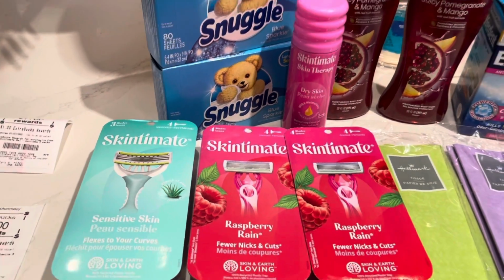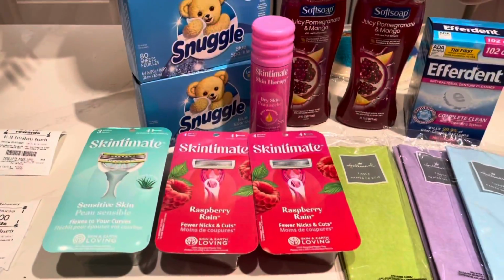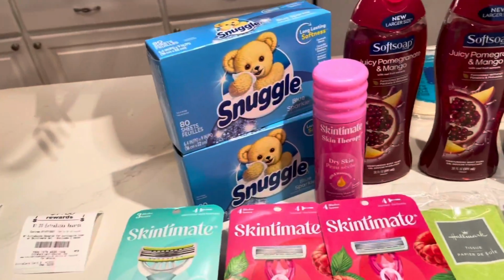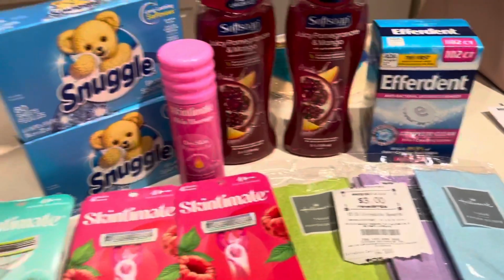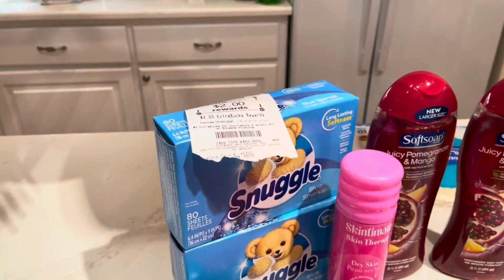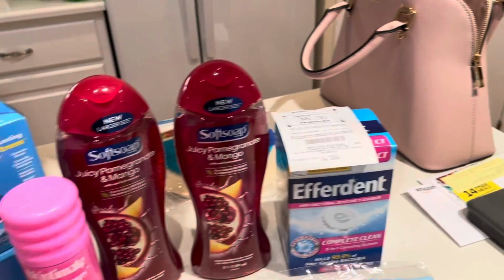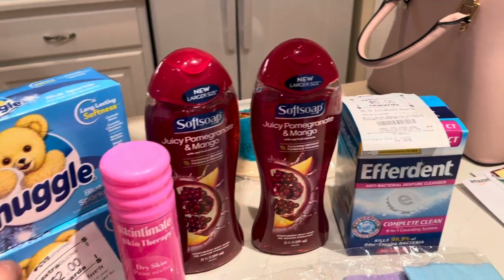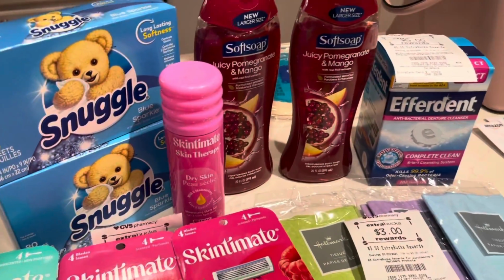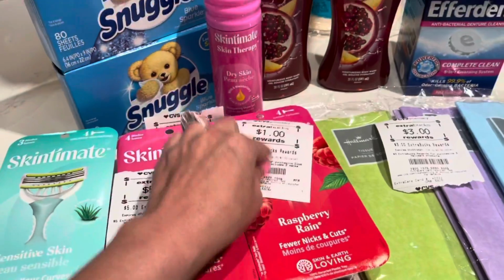And then let me see. Yeah, so Snuggle was a money maker, and then the Skintimate was a money maker. And let's pull these out. So here is my Hallmark extra care buck. Here's my $2 Snuggle extra care buck. This was the $5 Effordent, and you can do that one actually again if you want. I think you can do the Snuggle again as well, I'm not sure. And then there was a $5 on the razors that you got back, and then $1 on the Skintimate.